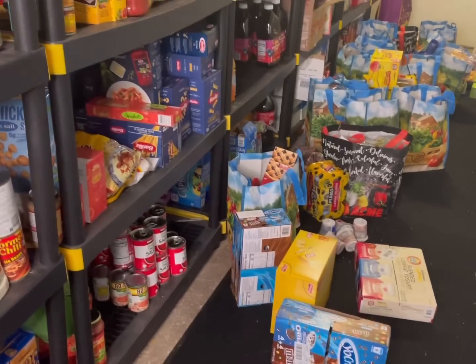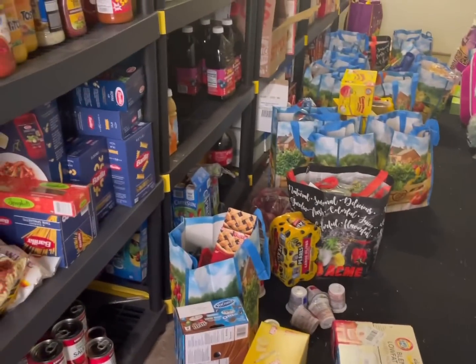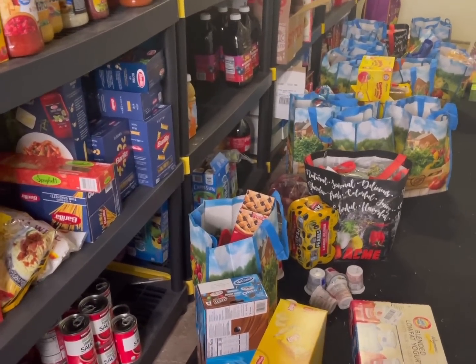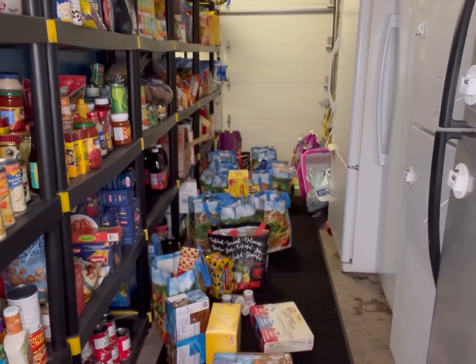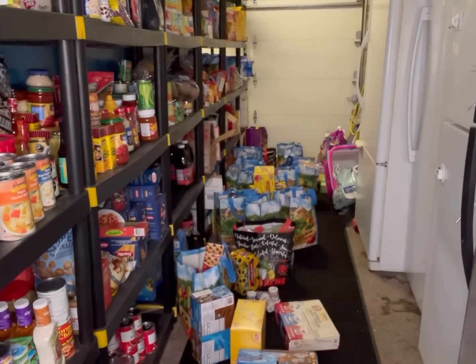So I brought in all the groceries. I put the milks and some stuff away right away, like the meats. Now, the rest I gotta put away. We have 4 fridge freezers on this side, and then we have the pantry shelves on this side.